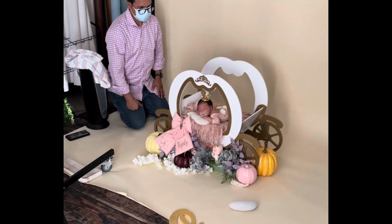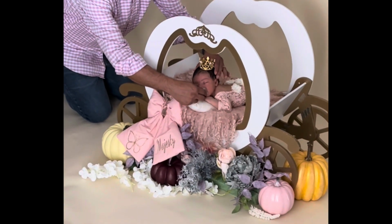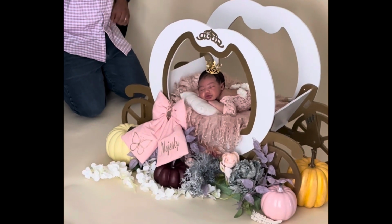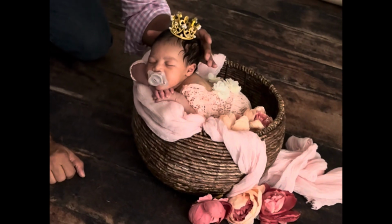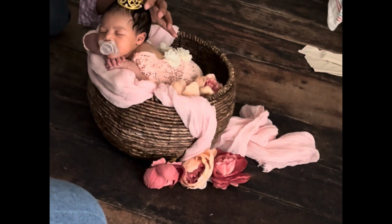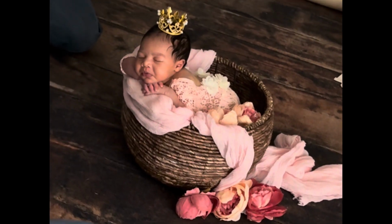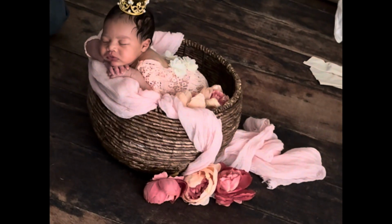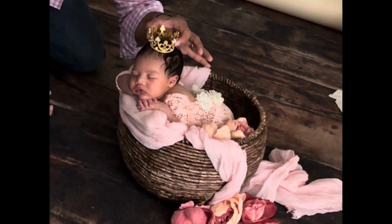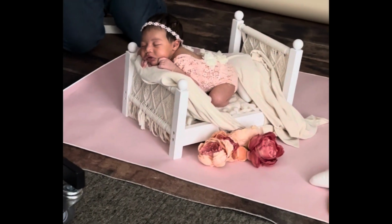Here are the shots of Majesty's newborn pictures. We had a photo shoot, and these are going to be the pictures that I put up on the wall in her nursery. So on each side of the crown where her name is on that wall, we're going to have some of these pictures, and then on the opposite wall above the day bed, I have a big empty space where I want to put some of these pictures, and it matches the whole royal theme of her name and of her nursery. Look how adorable these outfits are, y'all.